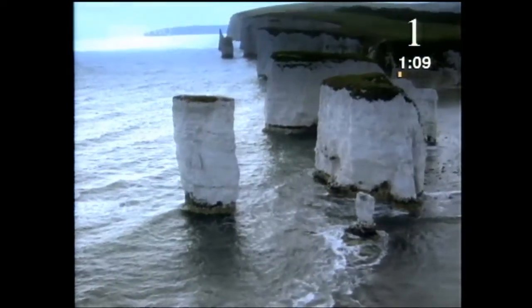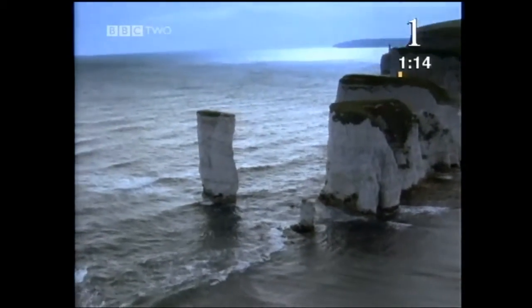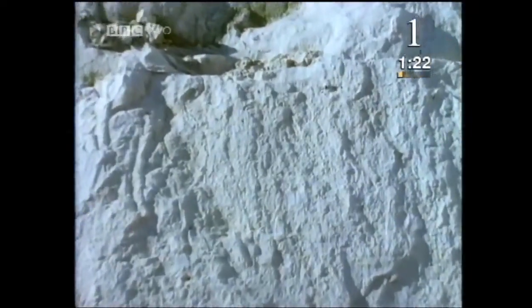But to solve Old Harry's mystery, to discover where he came from, and to predict how he might meet his end, we need to look for clues that will take us far back in time. To do this, we need to look closer into the nature of the very rocks themselves.